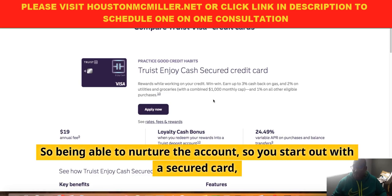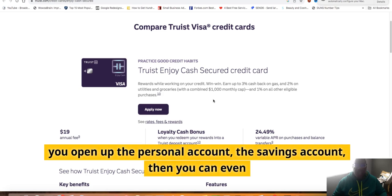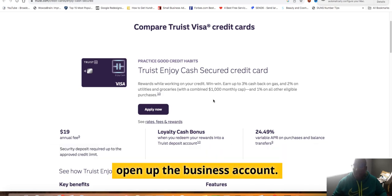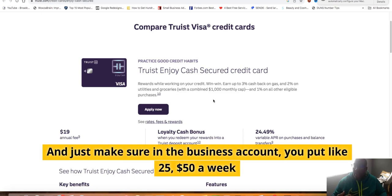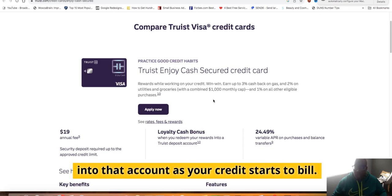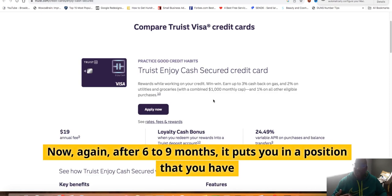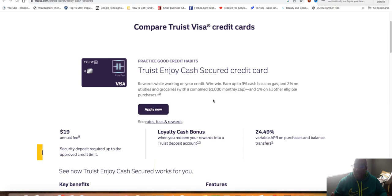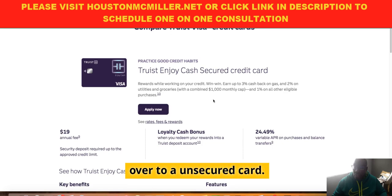So you start out with a secured card, you open up the personal account, the savings account, then you can even open up the business account. And just make sure in the business account, you're putting like $25, $50 a week into that account as your credit starts to build. Now, again, after 6 to 9 months, it puts you in a position that you have enough deposits and stuff going on that they will consider transferring it over to an unsecured card.